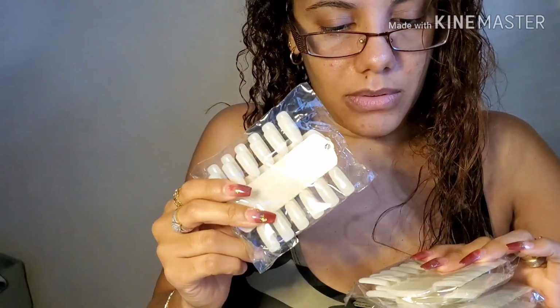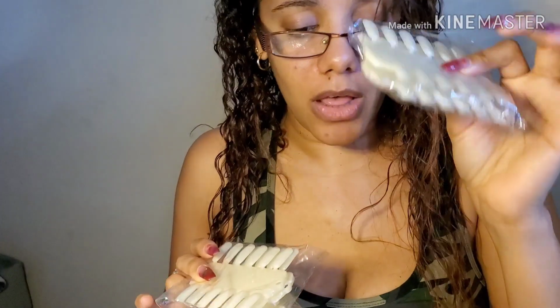Got these palettes. You know what, this is another video, but I'm gonna be trying those gel polish and polishes on these. 1, 2, 3, 4, 5, 6. And these were like 50 cents.